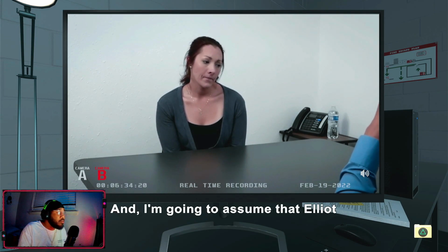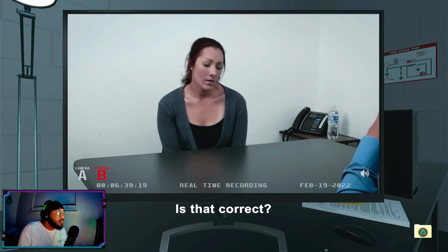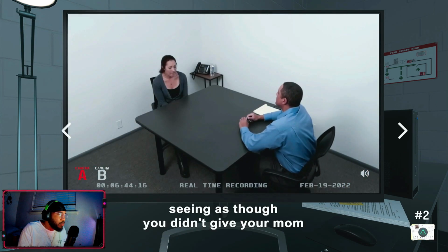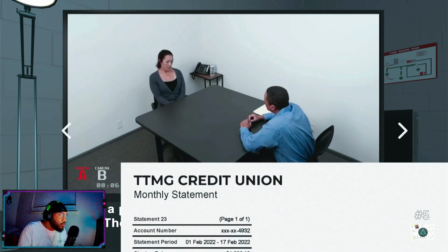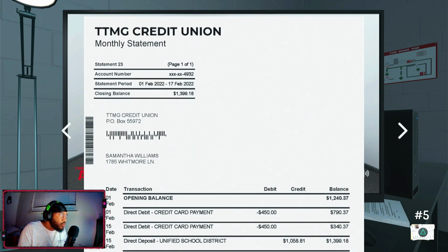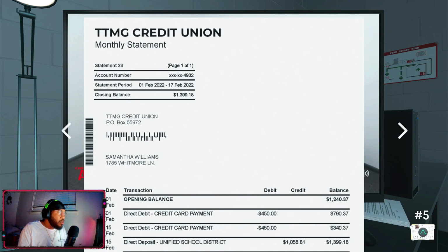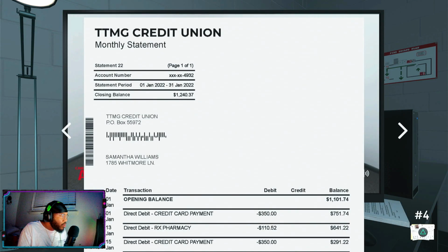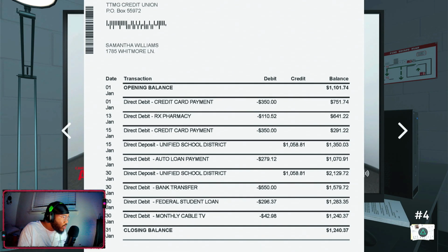And I'm going to assume that Elliot also that same day gave her her evening dose of Oxycontin. Is that correct? Yeah. Okay, so seeing as though you didn't give your mom a pill the morning of her death, then it's safe to say that Elliot would have been the last person to give your mom Oxycontin. Is that correct? Yeah, that's correct. I think January 8th. Any breakthrough doses that day? Let me see the records.